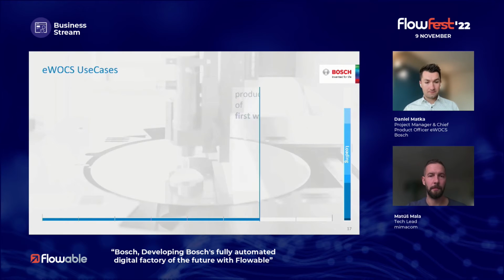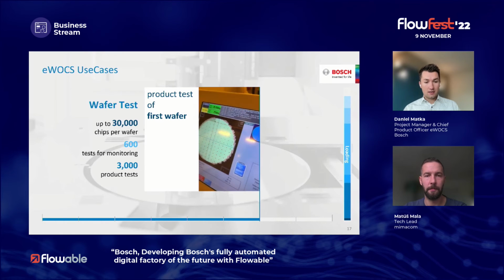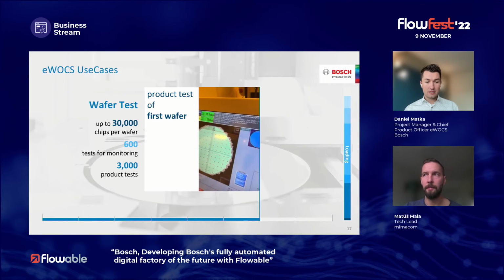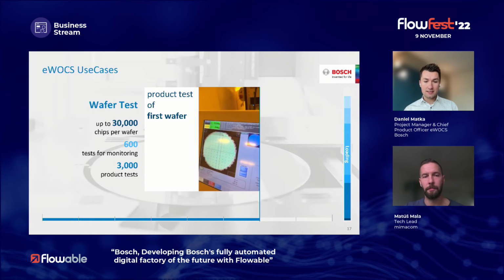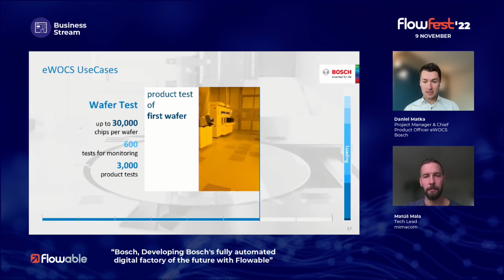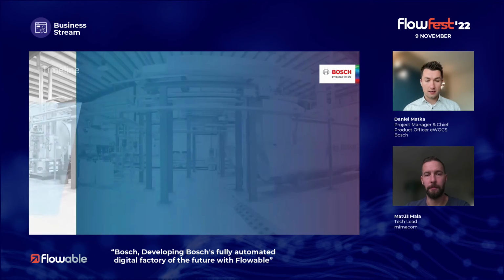The next step, product test or first wafer test. We have so many wafers to test. We have so many steps behind this. And this is really important for all our customers. And it's absolutely needed that we have workflows and guidance behind this for all our implemented engineers or workers there.